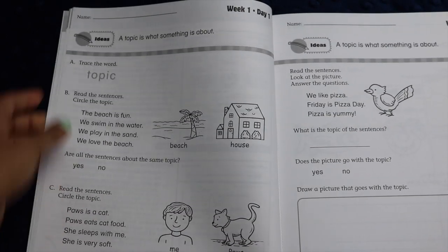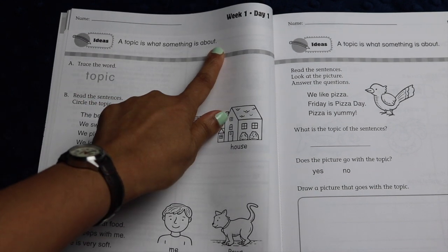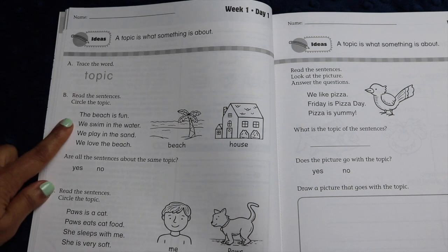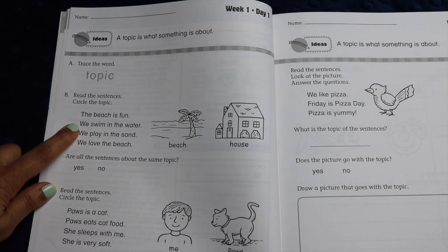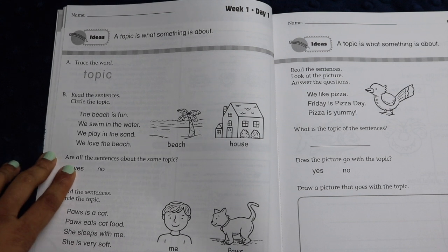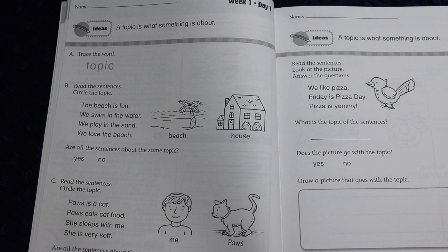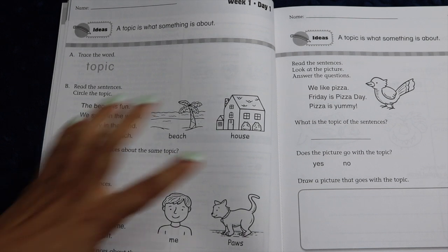So for example here, you have the writing trait highlighted. It says a topic is what something is about. You trace the word topic, you read the sentences, circle the topic within each sentence. You ask a question, are all the sentences about the same topic? You read the sentences, you circle the topic again, are all the sentences about the same topic?